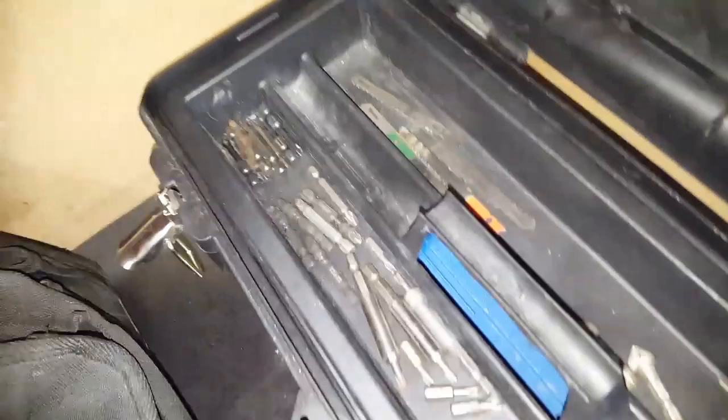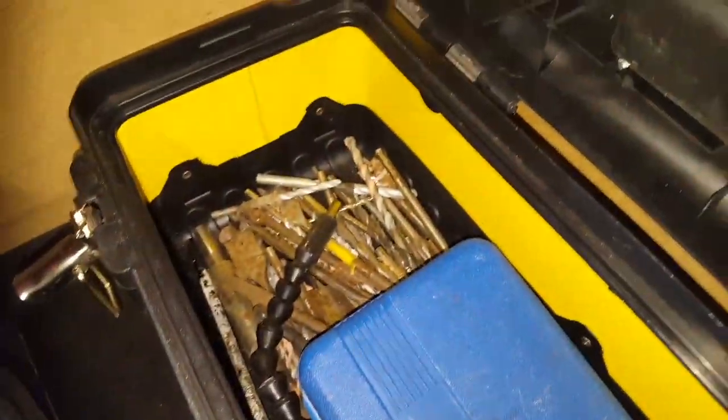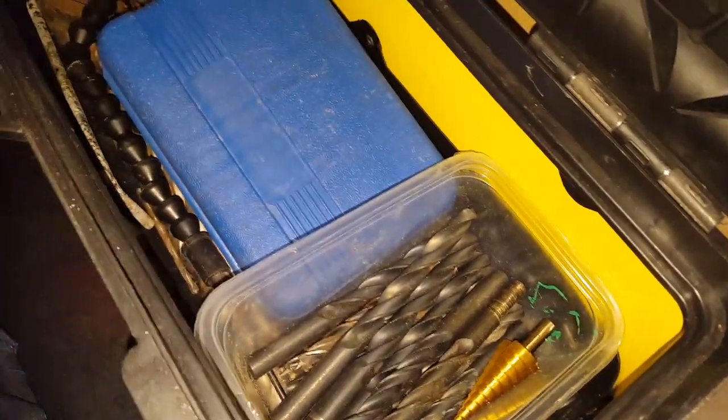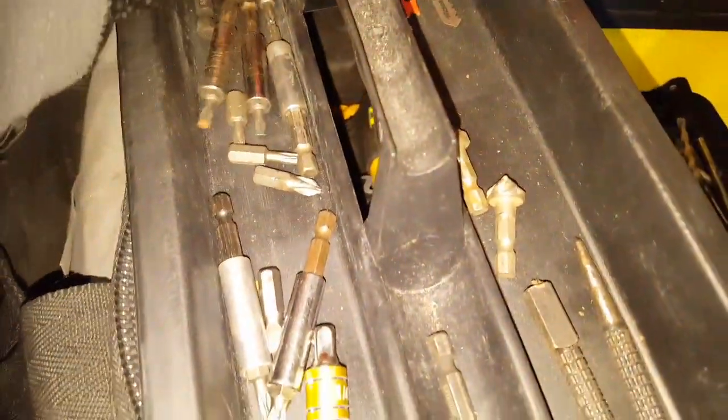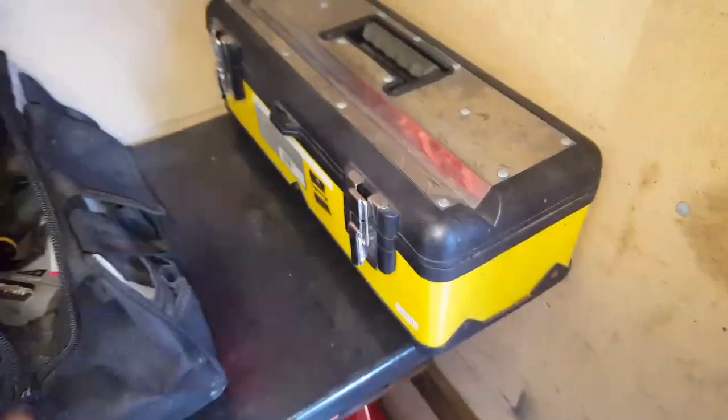And this box, which used to have plumbing stuff in it, which I never do, has now got bits for battery powered. Has all my drill bits and stuff, and that's just a set of these type gizmos. That one's got all the security type Torx bits with the dimples in and that. So this is sort of mobile stuff.